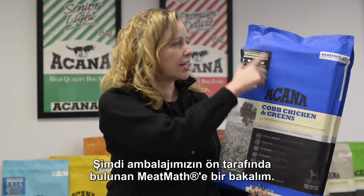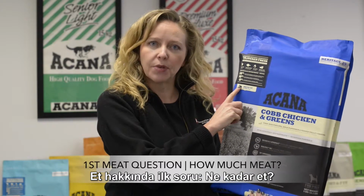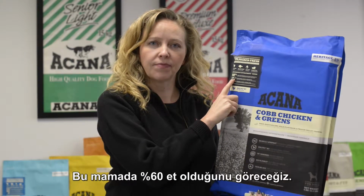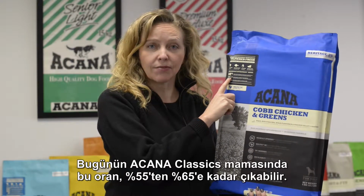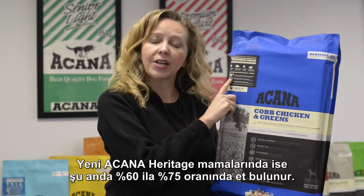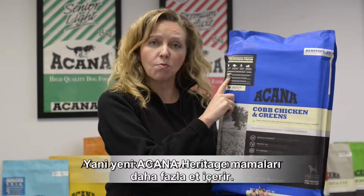So let's take a look at our meat math on the front of the bag. The first meat question is how much meat? You'll see in this food we have 60% meat. In today's ACANA Classic Foods, it's 55 to as high as 65% meat. Our new ACANA Heritage Foods are going from 60 to 75% meat, so more meat.